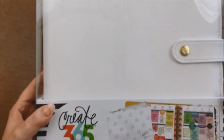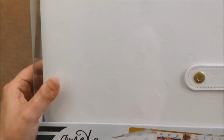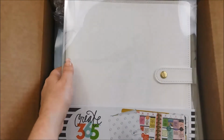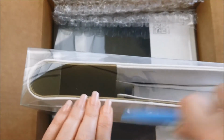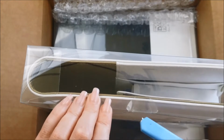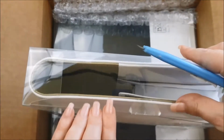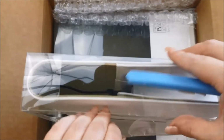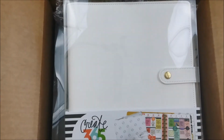Here is the classic Happy Planner size, and this is white, but it's called something else. What do they call this? Hold on, I'll find the name of it. It's beautiful. Oh, I like it. Okay, this is called Snow Dots. Let's see. Oops, where does this go? There we go. Let's see me not cut my fingers off, please. There we go. Okay, I'm going to move the box out of our way. Hold on.